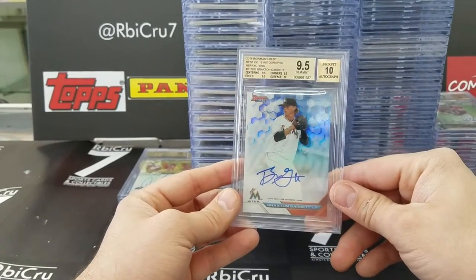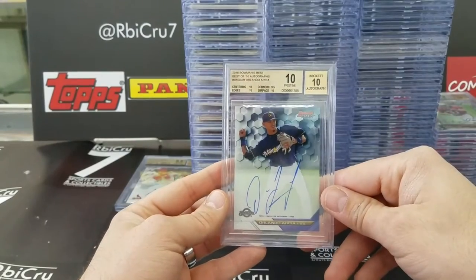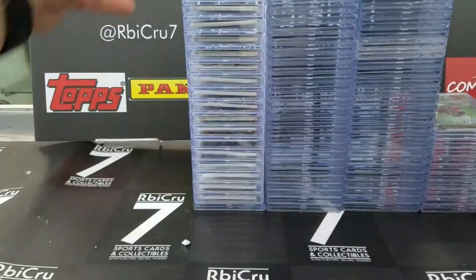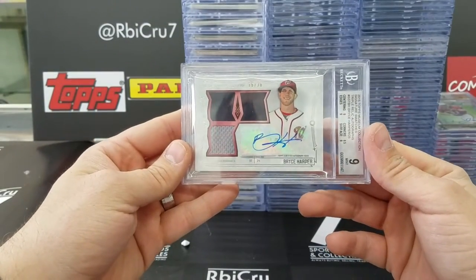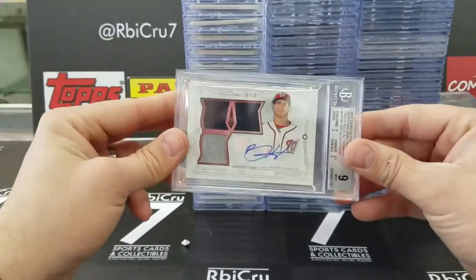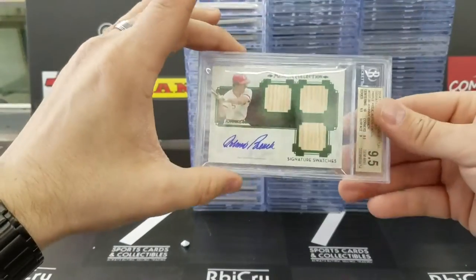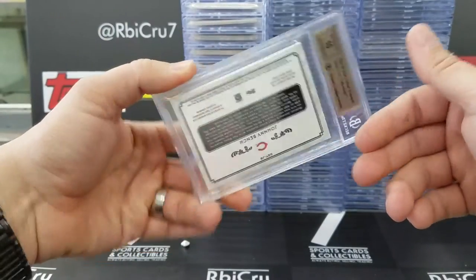Braxton Garrett, 9.5, 10. Three 9.5s and a 10. 10, 10, Orlando Arcia, Bowman's Best Auto, three 10s, 9.5. Another Diaz, 9.5, 10. Two 9.5s, and a 10. Here we go. Another set down. Bryce Harper, Museum, Triple Relic Auto to 30, graded at 9 with a 10 auto. Two 9s, and an 8.5. Johnny Bench here, number to 5. For Randy, 10, 9.5, 9.5, 9 with a 10 autograph.